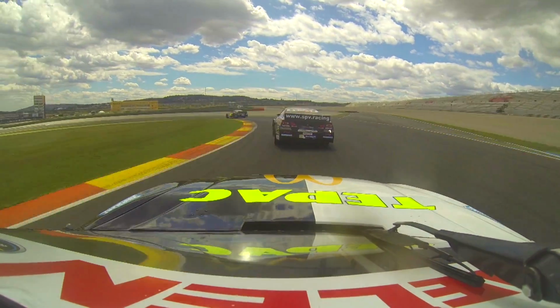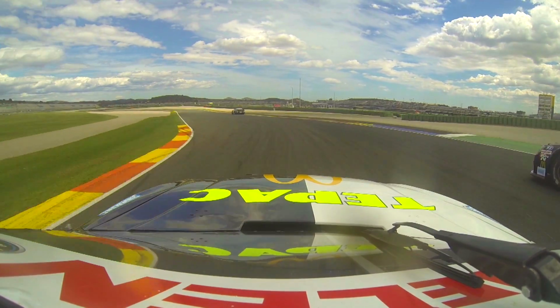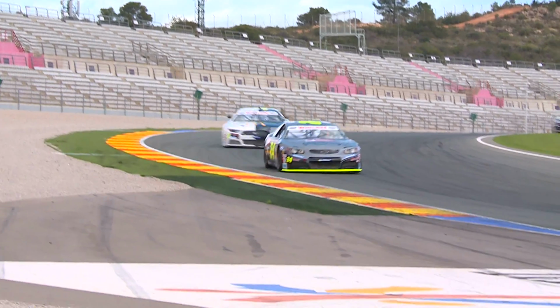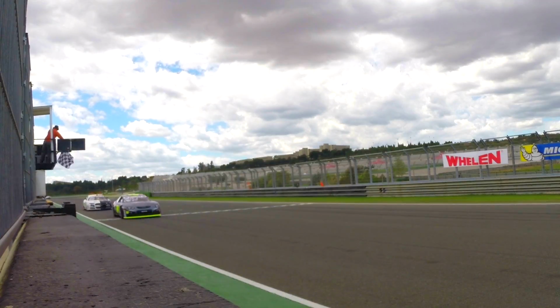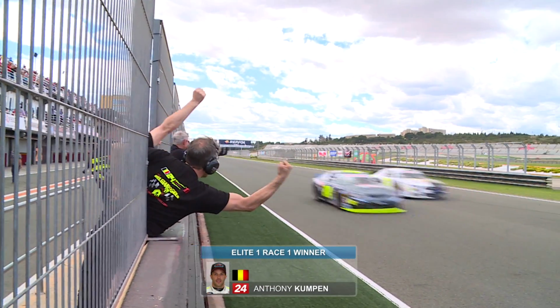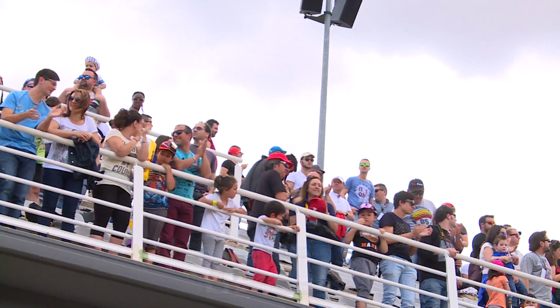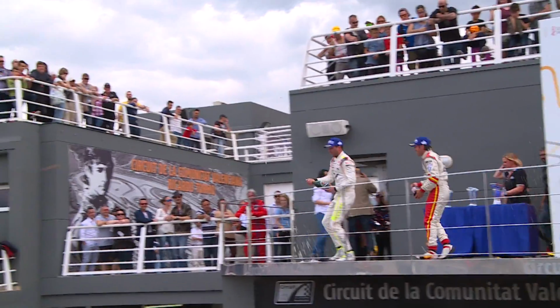A few laps later, Gabillon does the same. Garcia locks his brakes and the Frenchman takes second place. The ADV competition driver closes on Kumpen, but it's too short. The Belgian crosses the line first and scores the third win. Kumpen, Gabillon and Garcia are spraying champagne on the podium.